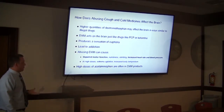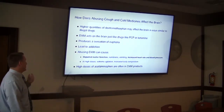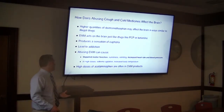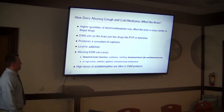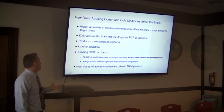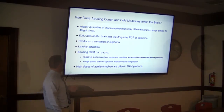It'll cause impaired motor function, so they won't be able to function properly, and increased heart rate and blood pressure, so once again, really dangerous, with a risk of heart attack and stroke. Eventually, at really high doses, you can get extreme agitation and increased body temperature, and those have some very serious side effects or consequences.